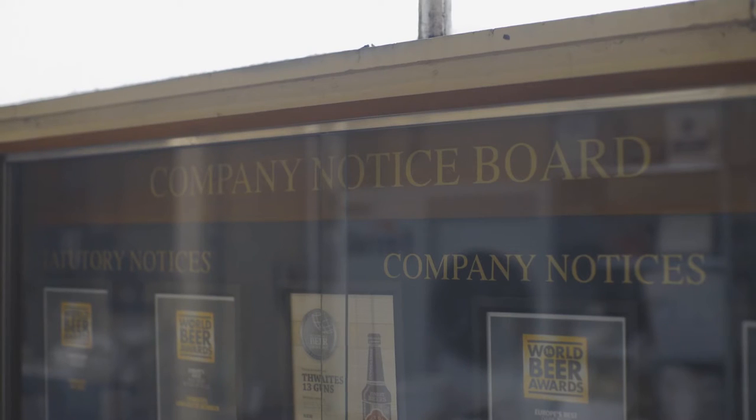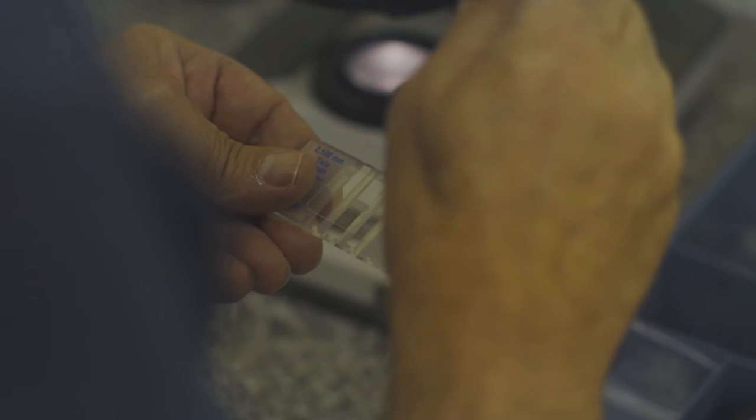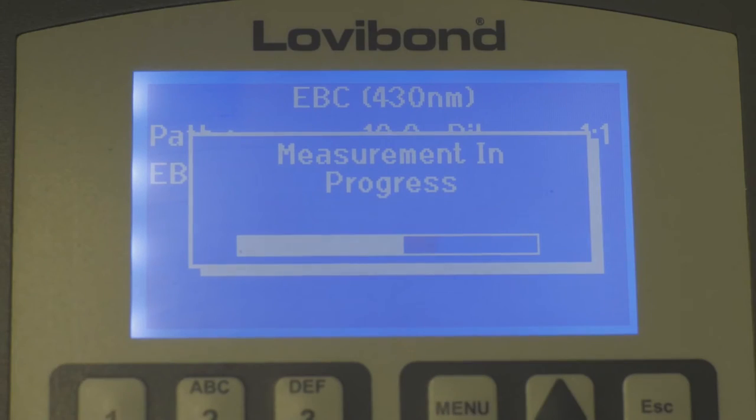So the whole process takes about 7 hours to produce in the brewery, but the fermentation takes 7 days. And after those 7 days, we can sit down and enjoy a pint of beer.